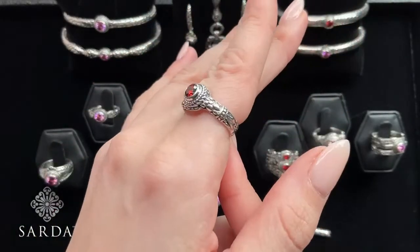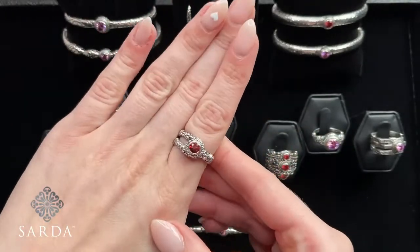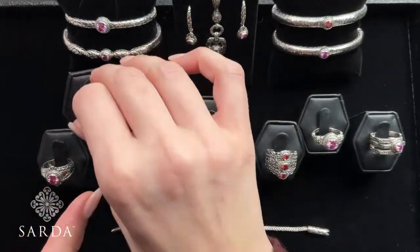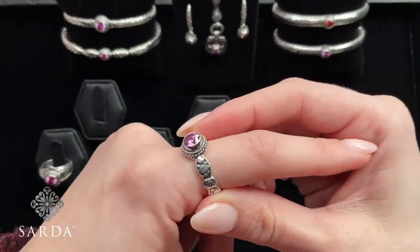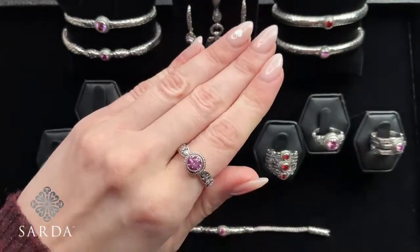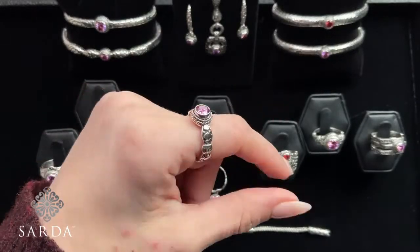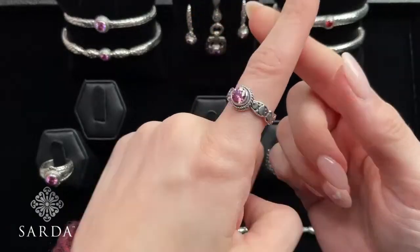And so it's got bamboo fading into these jawin beads. And then we've got this scalloped watermark in pink. And that is a 6mm stone. We have size 9, 10, or 11 available, $119.99, 0.68. And this is an eternity band as well.